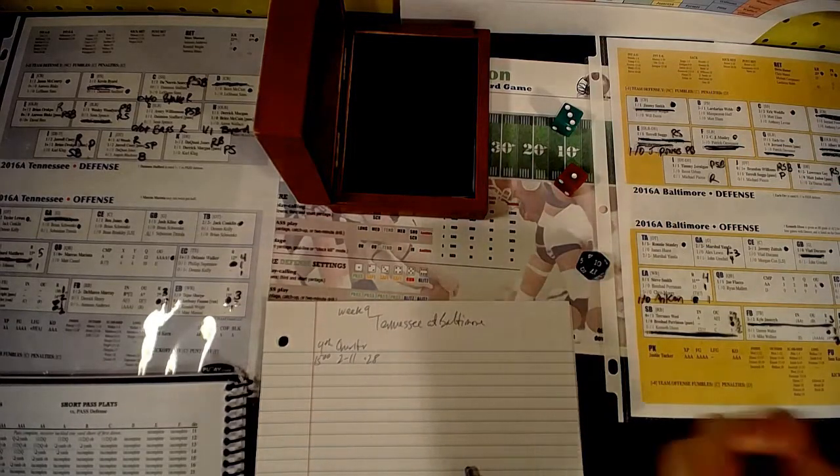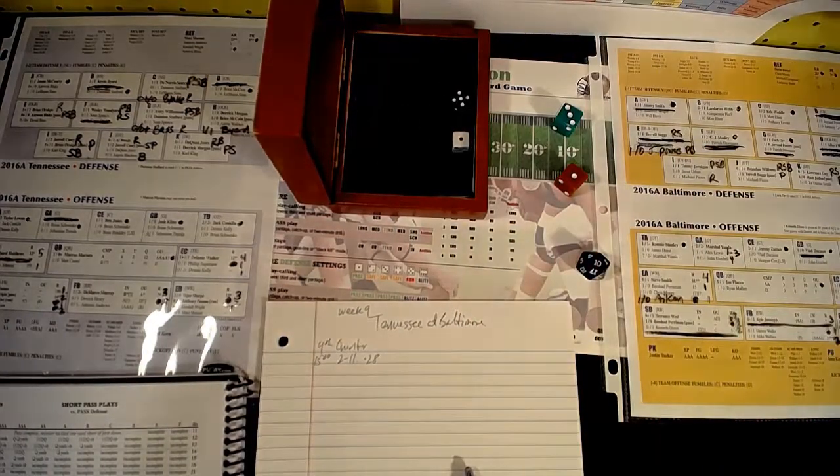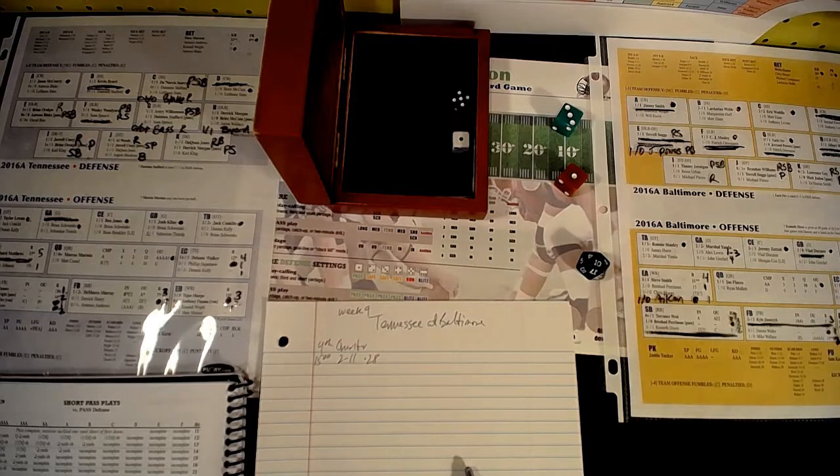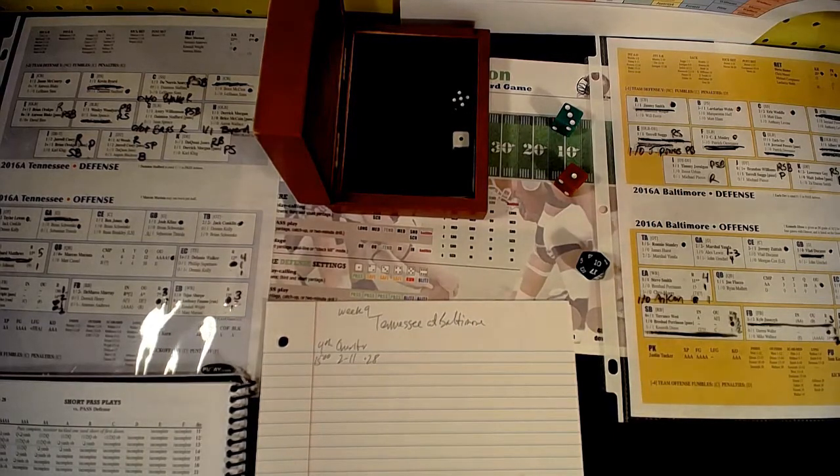51 in the 4th quarter is a 2 pass. It's Jason McCourty. He's not. And he's a 1. So because he's a 1, we go to otherwise, and it's half R. So Pitta will get a 5-yard gain there.